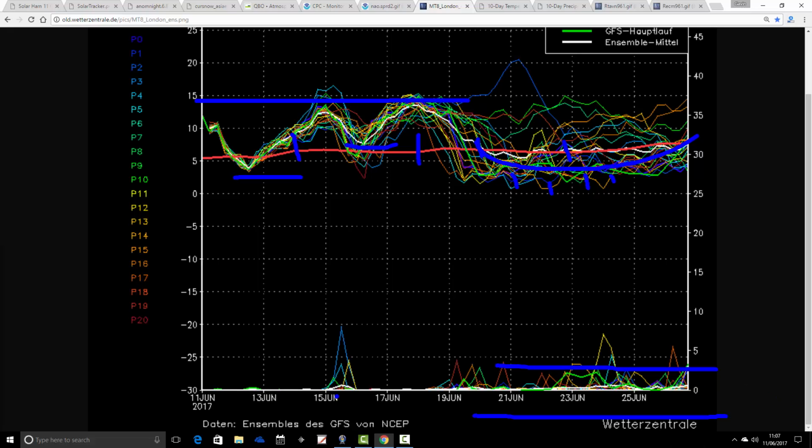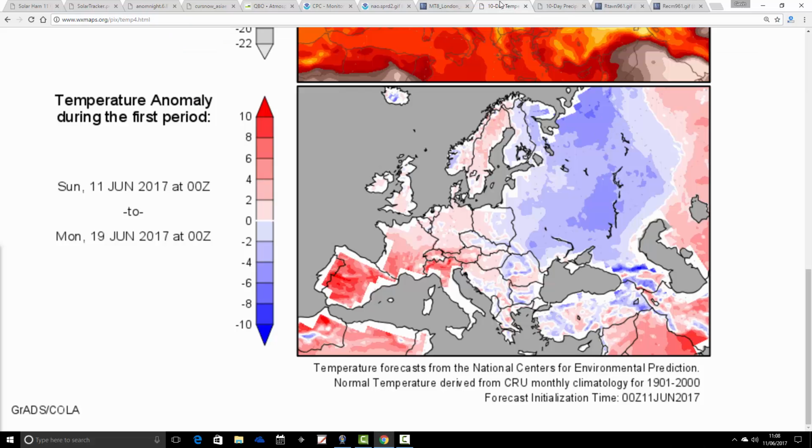But before that, lots of dry weather coming up for the next week to 10 days, and quite warm conditions at times as well. That's reflected by the temperature anomaly from Sunday the 11th through to Monday the 19th of June. Temperature anomalies are coming out a little bit milder than average. Most parts of Western Europe are coming out milder than average. Very, very warm down over Spain. The temperature anomaly there is between 8 and 10 degrees above average across Spain and Portugal, and into southern France too.